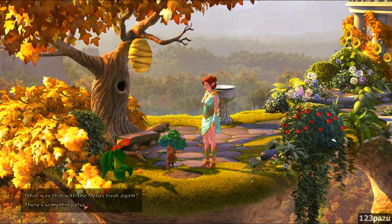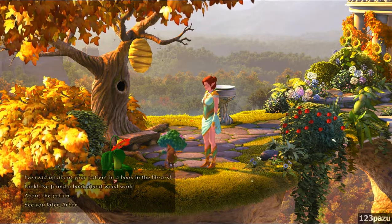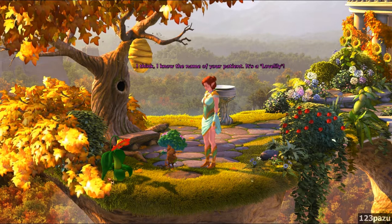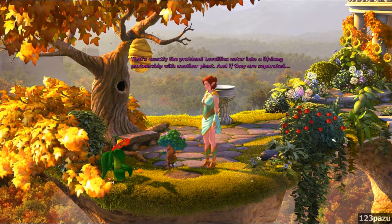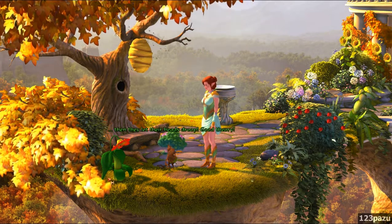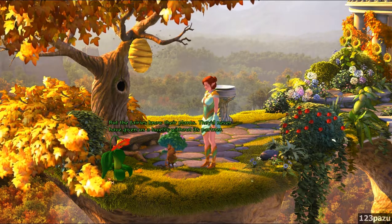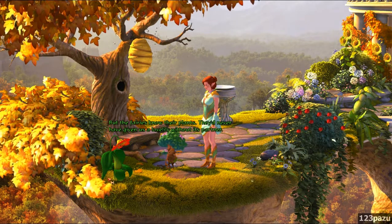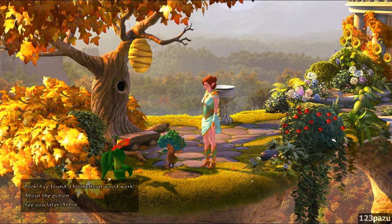Alright, and now there's something else. Our sad friend here, the plant. I think I know the name of your patient. It's a love lily. You don't look particularly loved up. That's exactly the problem. Love lilies enter into a lifelong partnership with another plant. And if they're separated... Then they let their heads droop. Good theory. But the fairies know their plants. They'd never have given us a love lily without its partner. And if we find her partner again, she will get well.